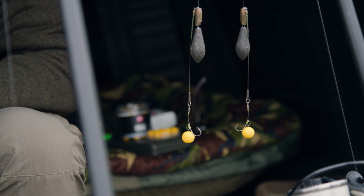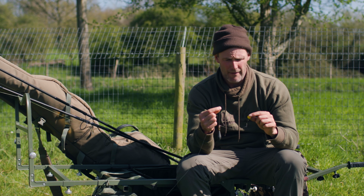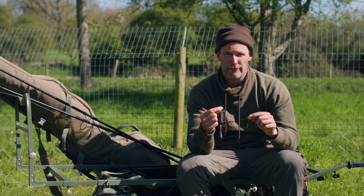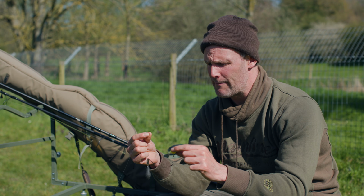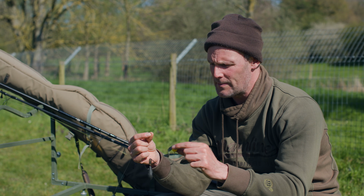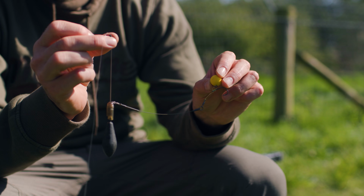But a very versatile rig that can be used in a whole host of different situations and fished over a variety of lake beds, from gravel to silt to mud to clay to even a little bit of debris. It will always present, always be fishing, and one that will certainly convert pickups into takes.